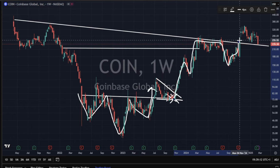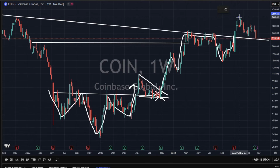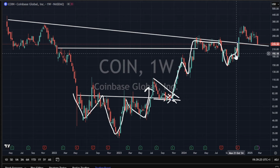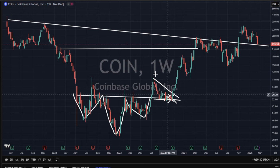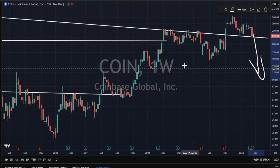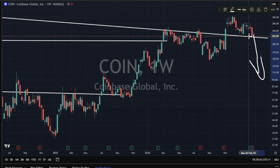I don't see a topping pattern. We've got a downward facing pattern here again, and then we've got support going across here. So I understand a lot of people think this is going to probably dive down. I think it's kind of premature to say with certainty that that will be the case right now. I'd like to see, if we think we're going to go lower, we got to break down, and I don't see any of those trend lines on that.